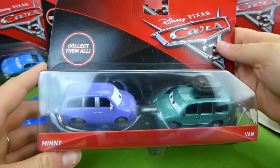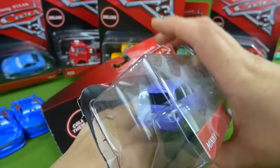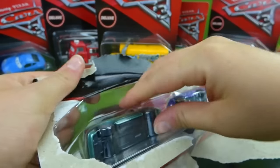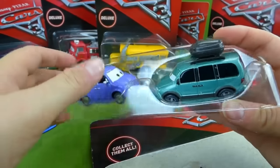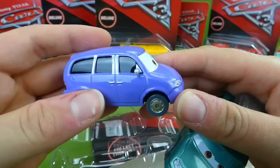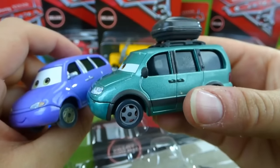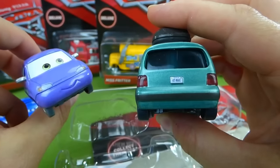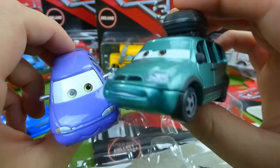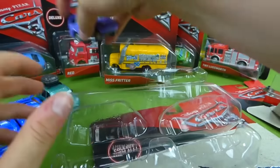These are Minnie and Van, and we see them in Cars 1, and now it looks like they're going to be in Cars 3. And Minnie and Van are really cool. They get lost and end up in Radiator Springs in Disney Cars 1. And that's a funny part. One of my favorite parts of the movie. And here is Minnie. She's really neat. And Van. I wonder what kind of trip they will be on in Disney Cars 3. Will they get lost, or will they finally find their way? Will Van ask for directions? We'll have to find out. There we go, Minnie and Van.